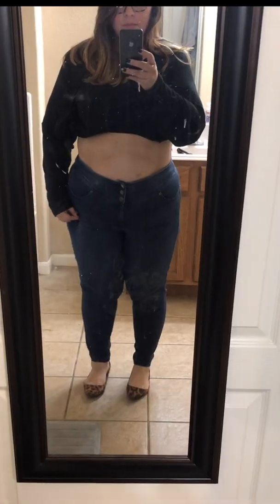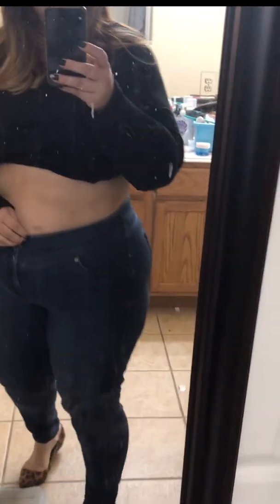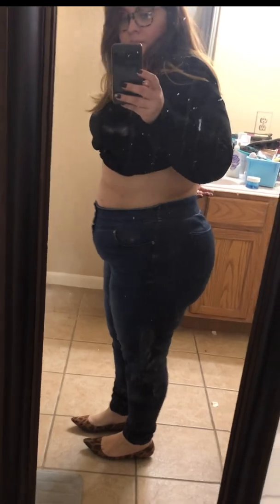So these jeans are really not that appealing to my body anymore. I don't know if you guys can tell, but there's just a lot of extra material hanging from all kinds of places. The shoes fit me better. My feet are definitely not spilling out the way they were a month ago, which is awesome. But I think this concludes the difference and how these jeans fit. I think you can really see, especially if you pay attention to my waist.